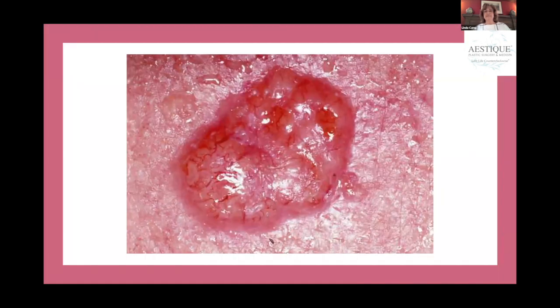Our next spot would look worrisome to anybody, but this is in an area of chronic damaged skin, the center of a burn injury that had been present many years and now is developing this ulceration, raised surface, and weeping. It's about 1.5 inches in diameter and definitely a worrisome lesion.